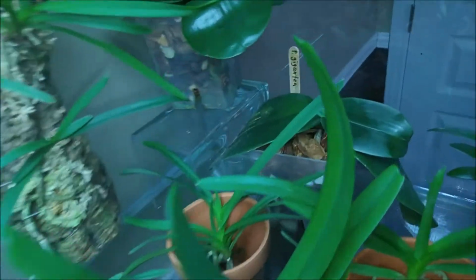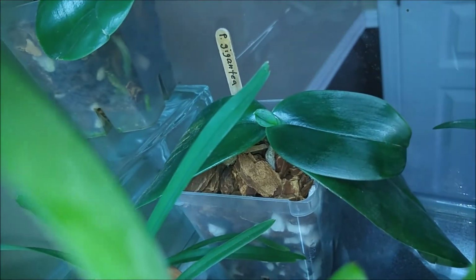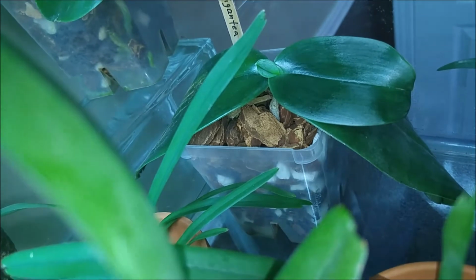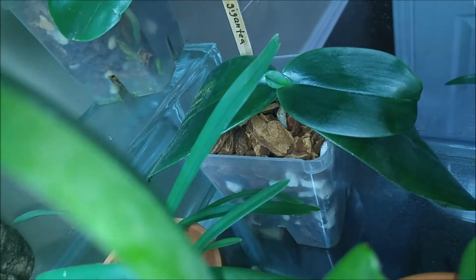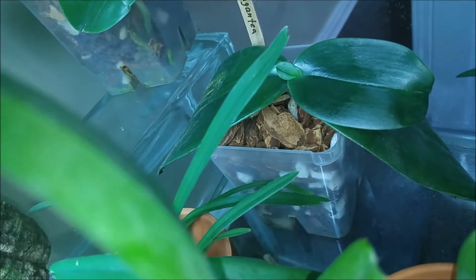Another good thing that's happening is my Phalaenopsis gigantea started a new leaf. And looking at the previous leaf, you can see that it doesn't even look like gigantea because it's pretty small. I think it didn't have many roots to support larger leaf growth. I know some orchids, some Phalaenopsis do that.